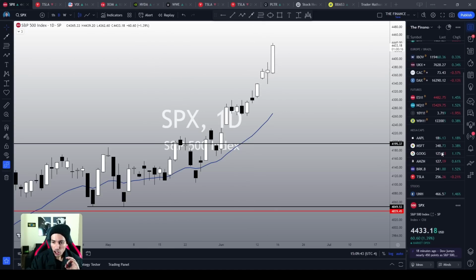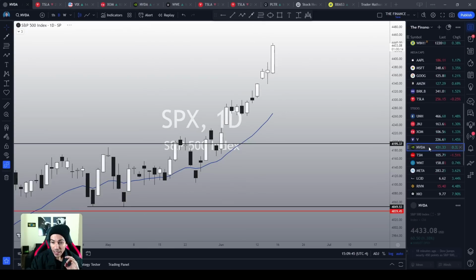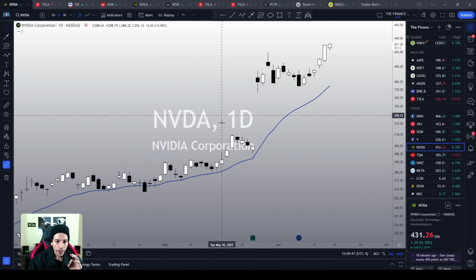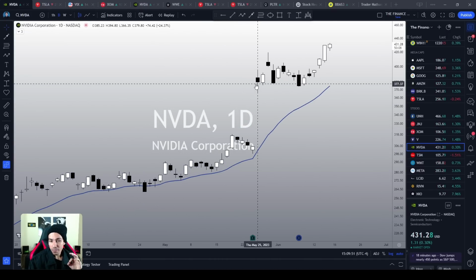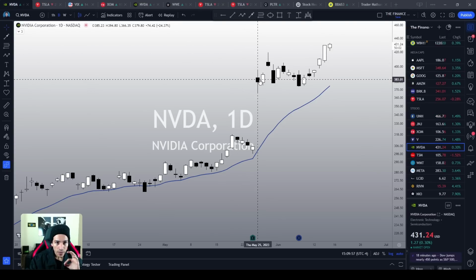Because we could see a correction on Tesla, you know, just like Nvidia. Nvidia over here, after earnings, it went up like a true monster, right? Unstoppable monster. It went up more than 24% overnight. And then, okay, some people said, oh, so Nvidia right now gotta correct, right? Well, maybe it is going to correct.